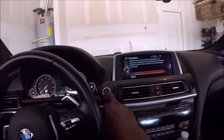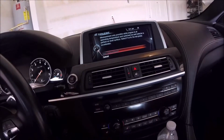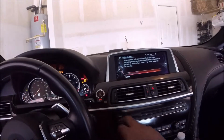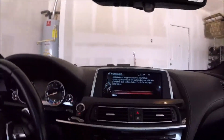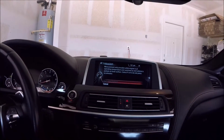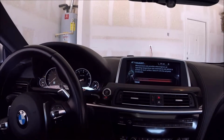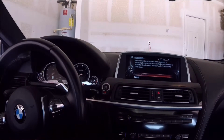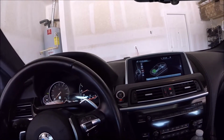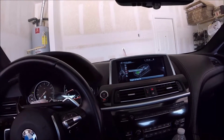Alright, let's see. Measurement only possible while engine is at operating temperature and switched on and vehicle is parked on level surface. Oh, it's not at operating temperature yet. That's a little idle rough. Maybe we gotta take it around the block. It says here though, engine oil level. Okay, I guess you can measure it here.